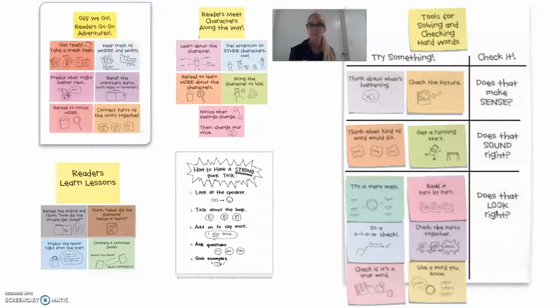Today, I'd like to talk about the reading strategies that we've been using all year long. These reading strategies have changed a little on the chart, but we started out with a few and we gained lots of them. So they're called tools for solving and checking hard words. So there's three categories. There's does that make sense? And under that one, it was think about what's happening. Does it make sense what you're reading? Check the picture. That's always a good clue.